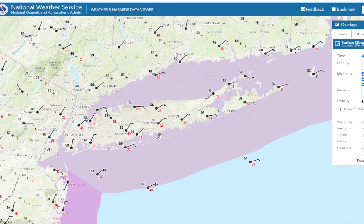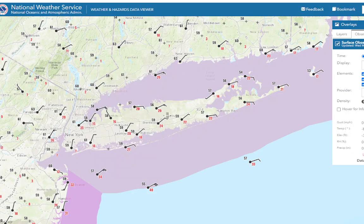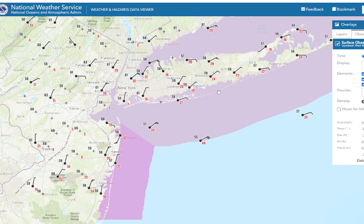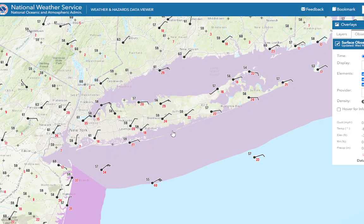59 degrees at Islip. Winds are starting to gust now, northeast gust to 24. They're reporting heavy rain. So Suffolk County is definitely doing a lot worse with the rain. We've got temperatures in the mid-50s out east, then as you make your way a little bit warmer over the city, closer to 60. Like I said, despite the east wind, it's really not that cold, but it feels raw with that drizzle that we're dealing with.